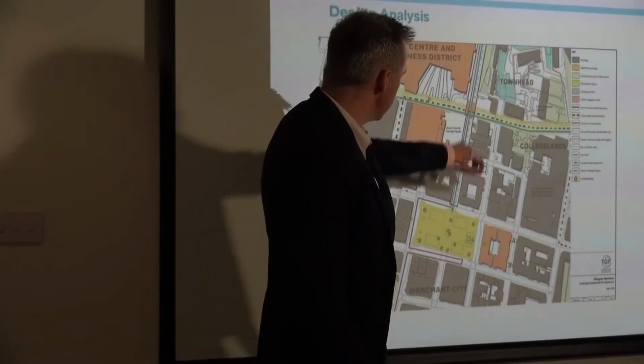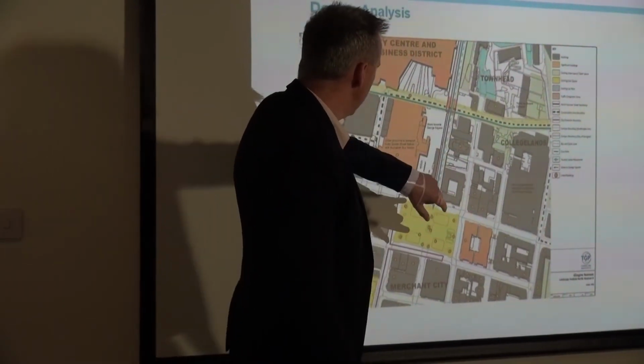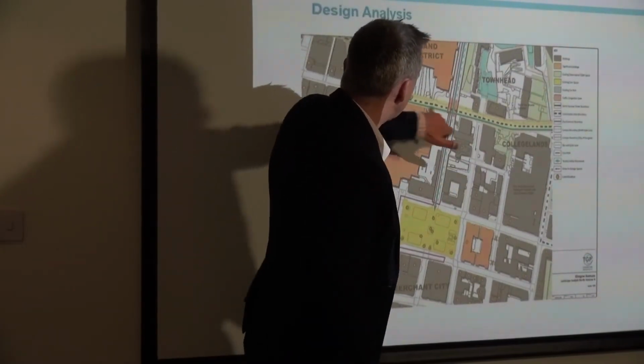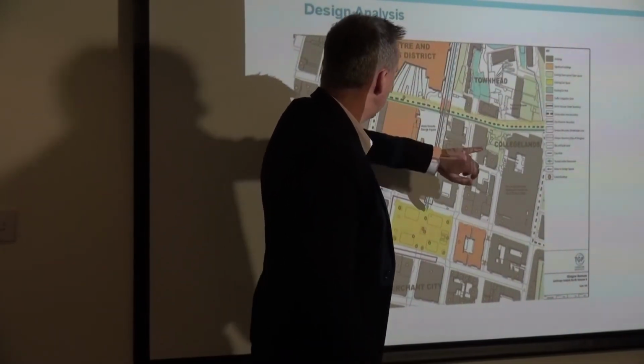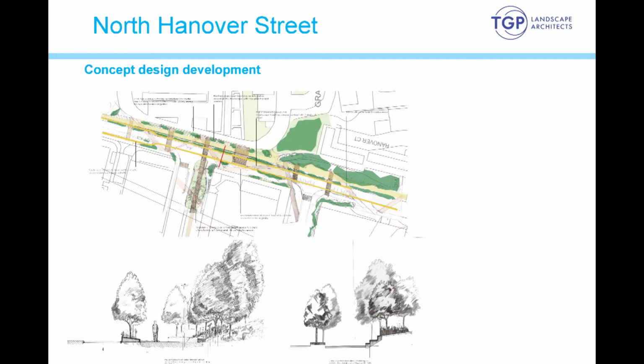It's the link to George Square. It's quite a dark and oppressive environment because of the high buildings. But it's close up to Townhead and College Lands, so we definitely saw this as one of the key areas that would then lead further on up to North Hanover. We also started looking at areas further up North Hanover near Buchanan Street bus station, just in a very early sense, coming up with some ideas.